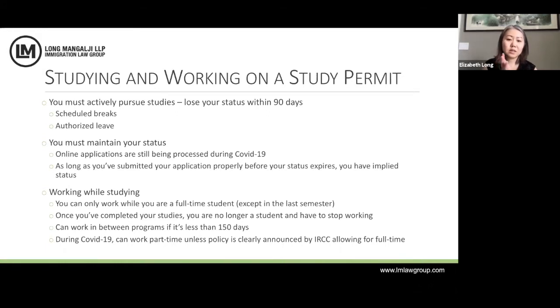During COVID, right now, it does appear that immigration is not giving students a break. If your classes are being canceled during the term, you can work part-time, okay? We've had some indication from the officers that that is their expectation, that you are working part-time, because it's not determined to be a scheduled break yet, okay? Until you get to your summer scheduled break, you are still expected to work only part-time.